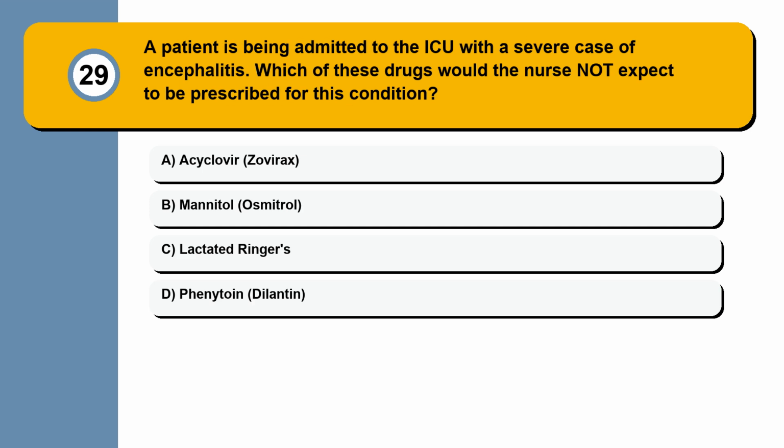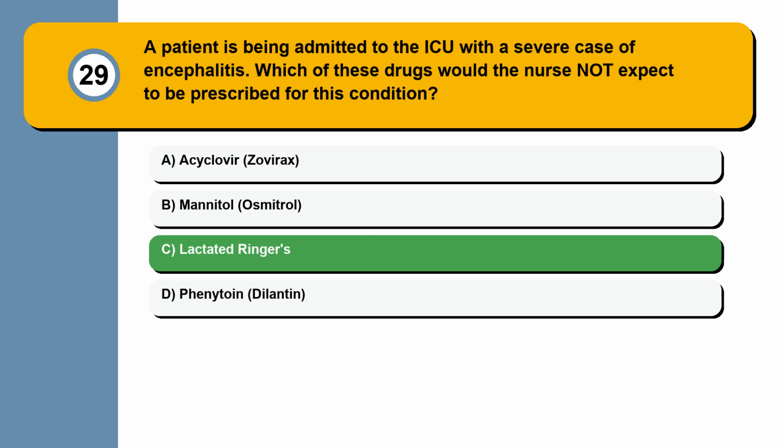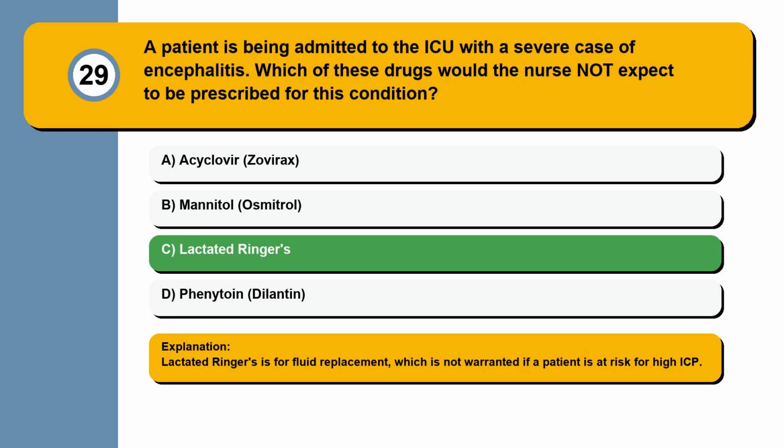Question 29. A patient is being admitted to the ICU with a severe case of encephalitis. Which of these drugs would the nurse not expect to be prescribed for this condition? Acyclovir, Zovirax; mannitol, Osmitrol; lactated Ringer's; phenytoin, Dilantin. Lactated Ringer's is for fluid replacement, which is not warranted if a patient is at risk for high ICP.